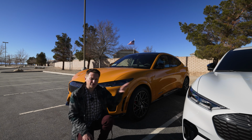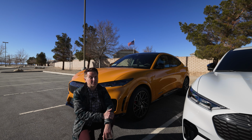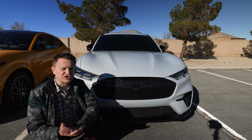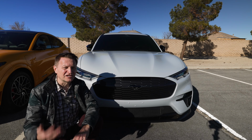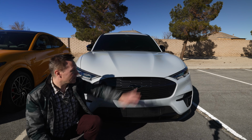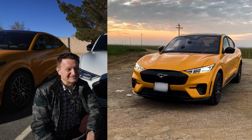The GT is supposed to do 0 to 60 in 3.8. The Performance Edition is supposed to do it in 3.5. Yes, we're gonna test it. The whole front fascia on the GT is a little bit different than the lower trim levels, but one of the coolest things that at least I can see that I like, this is all blacked out and this pony lights up at night. How cool is that?